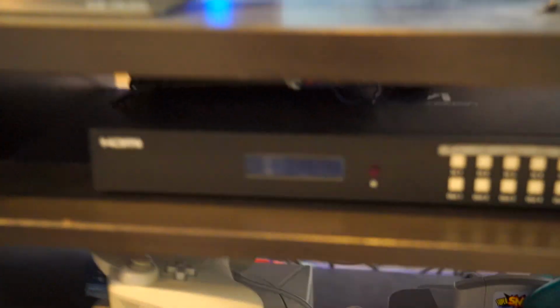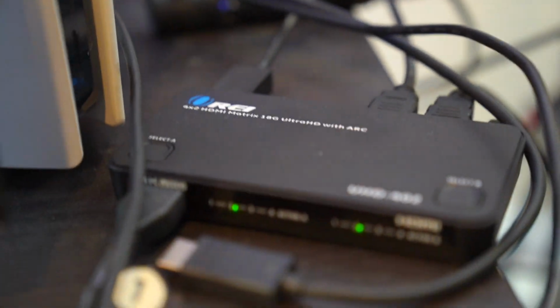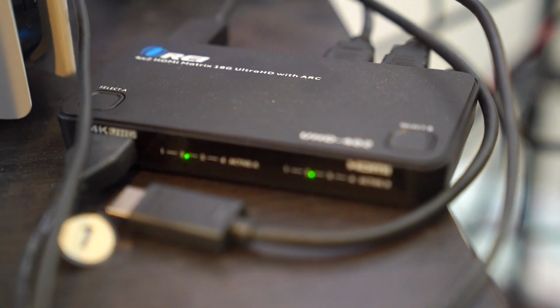Here's the video matrix and switcher that I use. That's the FrameMeister stuck under there to split the signal to everything. But I've actually had to get new equipment for things that are proper 4K compatible. And yes, that is a PlayStation.